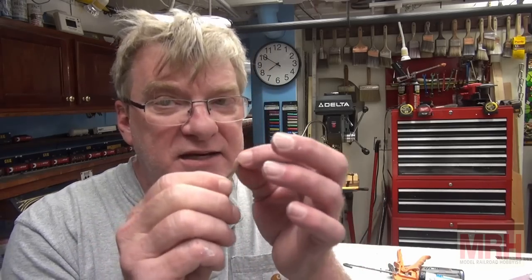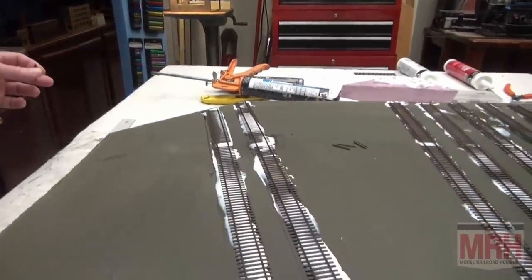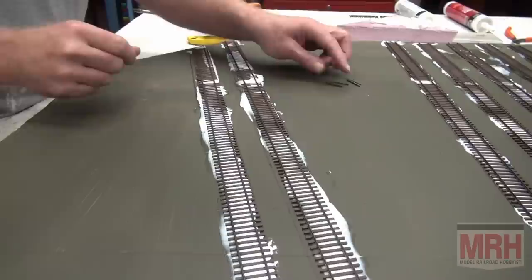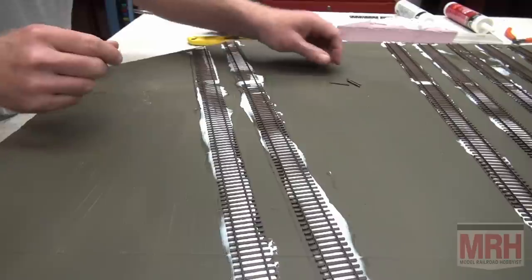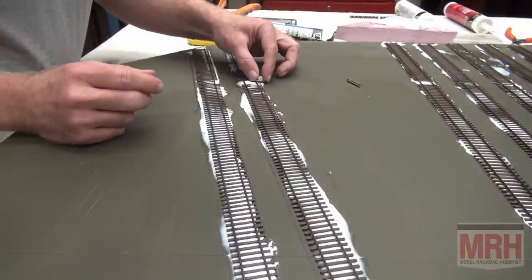This is also the time in the project when you want to glue down those ties that you removed to put in the rail joiners. Now all the spikes have been sanded smooth on these ties so that they'll simply slide into position into the glue. And I've got two tracks that I have not completed yet, and I'll show you. It's a very simple process of just slipping the tie underneath the rail. It's in the glue, and it'll set up and close that unsightly gap, and everything will have the continuity that you want it to have.